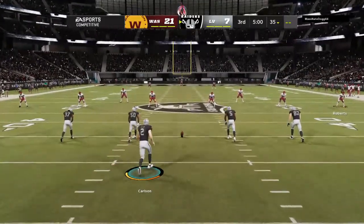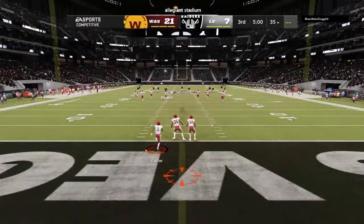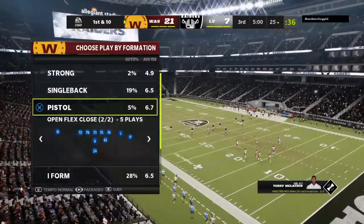So Washington in a good spot. They've got the lead. They will get the football as the second half gets underway. And that one will bounce out of the back of the end zone, so we will start here at the 25.